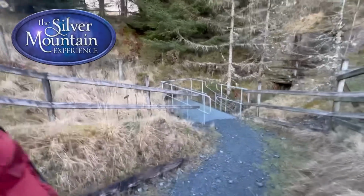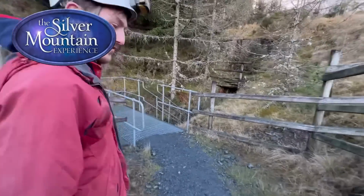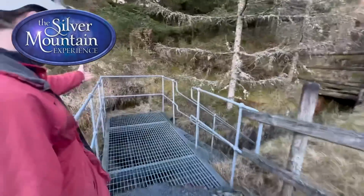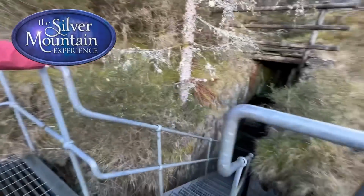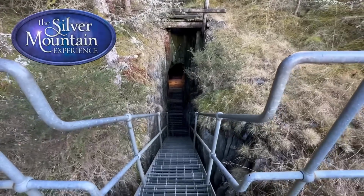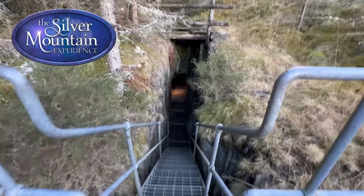And what's very nice is that we don't even need wellies or anything, really. This is the tidiest mine I know. How about that then? That's pretty convenient, isn't it? Yeah, look at that. All lit up ready for us. Yes, that's brilliant. Let's go.